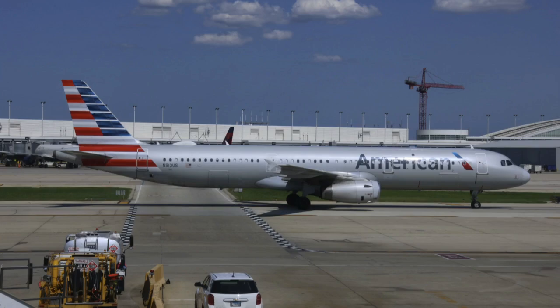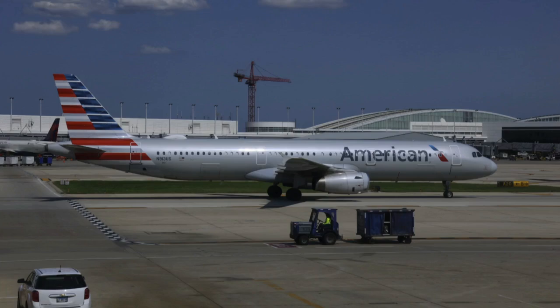There's an American A321. It's 913 Uniform Sierra this time. Very cool to see this aircraft too. And the color also seems substantially different. Could just be the ISO in the camera though. I'm not particularly sure, but yeah, definitely an observation at the very least.